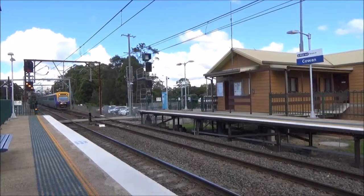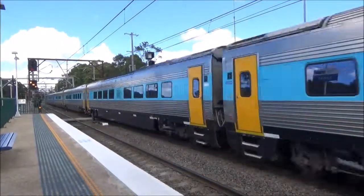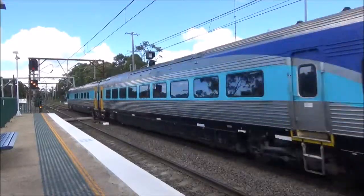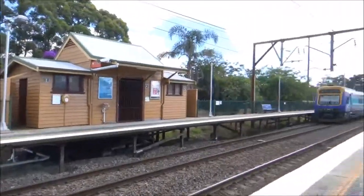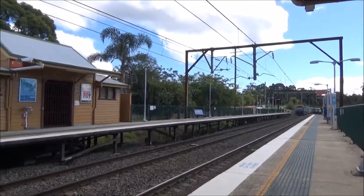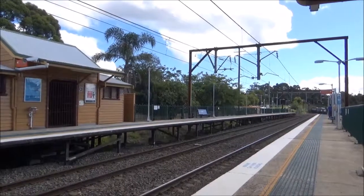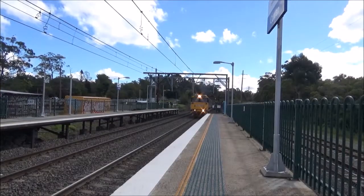We have MP23, the Armadale Moray Explorer, passing platform number 2, EC2508. The rear car, the first and 3 cars of the Explorer are Endeavour set N15. We've got some freight passing platform number 1.